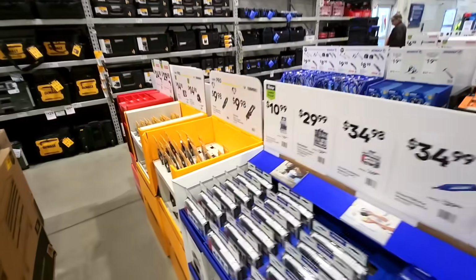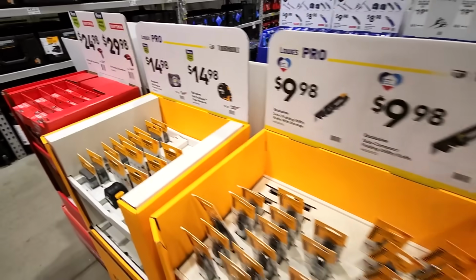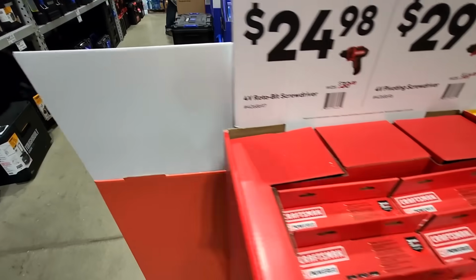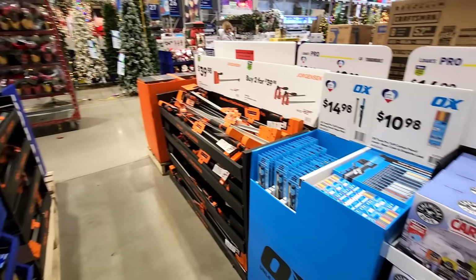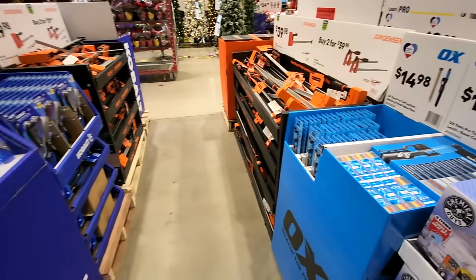So first off, I went over to the gift shop area and I was checking out the tools to see if they dropped any of these prices. I expected some nice price drops over here because these tools have been priced at the same price for a while. But unfortunately, in my area, I didn't see any price drops on any of these tools. Very disappointed in that. Hopefully, we'll see some price drops pretty soon.